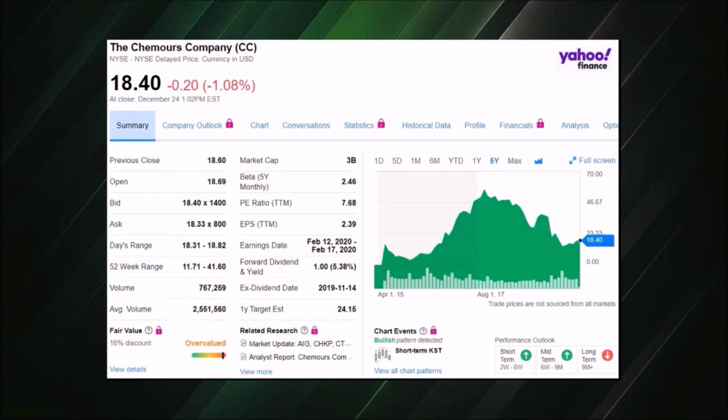Next we have Tronox Company, ticker CC, currently trading at $18.40. Yahoo Finance says this one is overvalued. They're saying that it is a short-term bullish market, with the short-term up, mid-term up, but long-term possibly down. CC pays 25 cents on their dividend. They pay the third month of each quarter. That's March, June, September, and December.